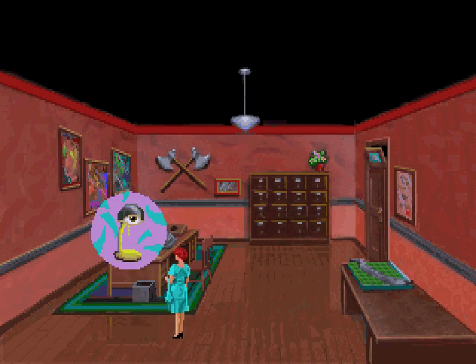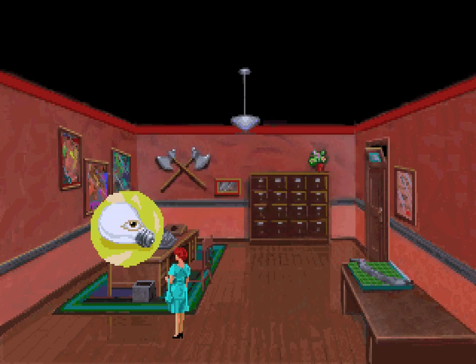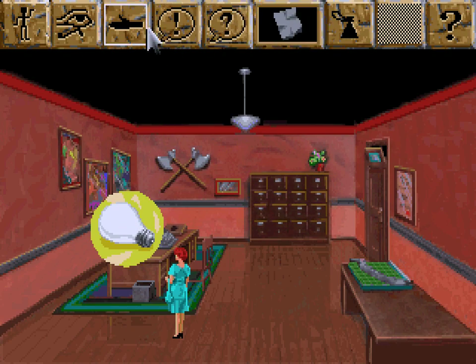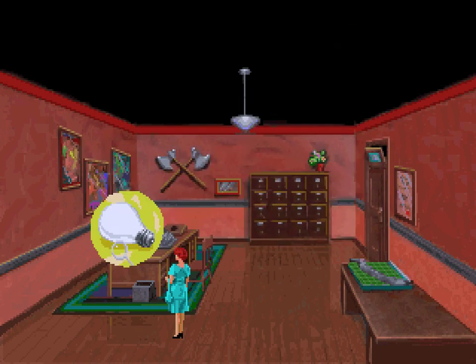That would not be very helpful with the passage in Olympia's office, but maybe we can replace the light bulb in the hallway, in the staircase. The light bulb is on. You find it very illuminating. Indeed. The light bulb is on.